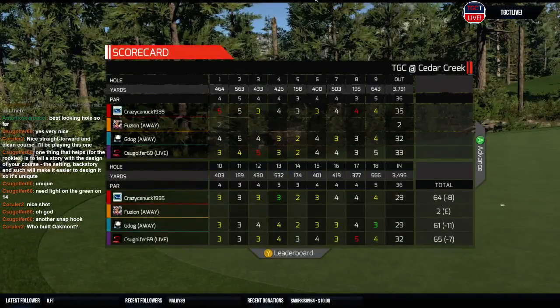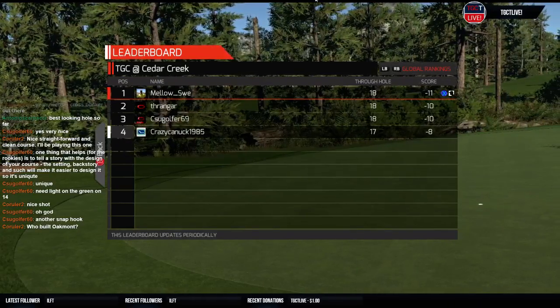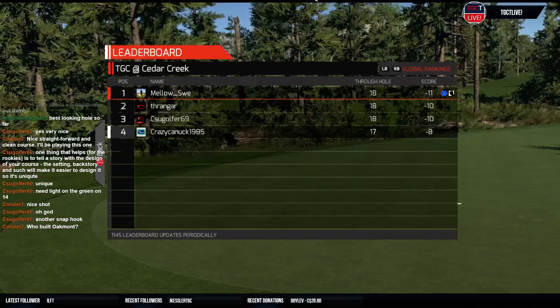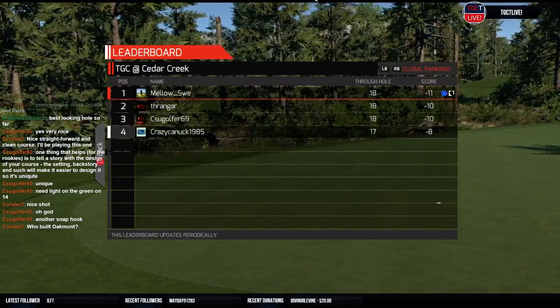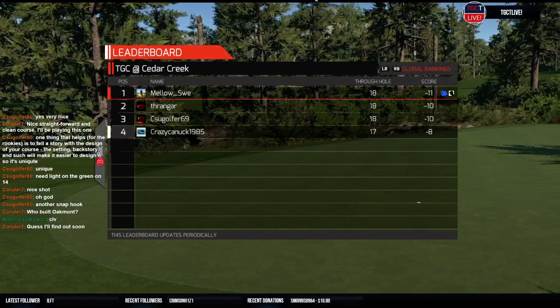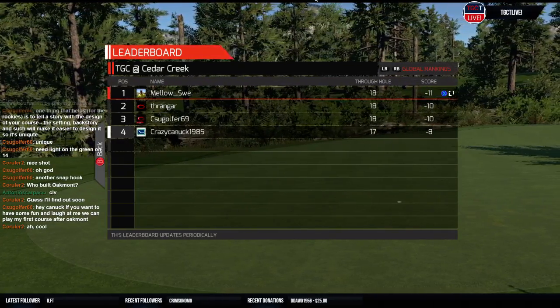All right guys, that is TGC at Cedar Creek. What I liked: the layout. There were some really interesting holes. It was clean. There was nothing overly distracting about it. Just a nice solid course.